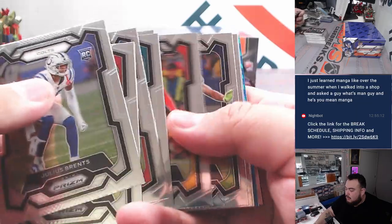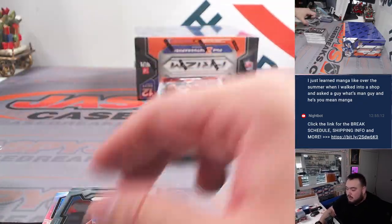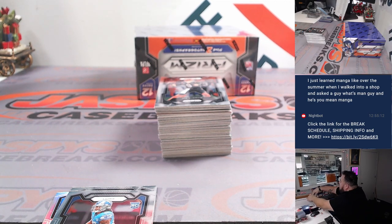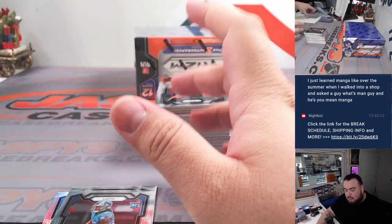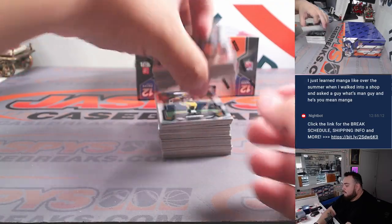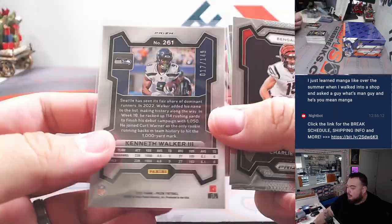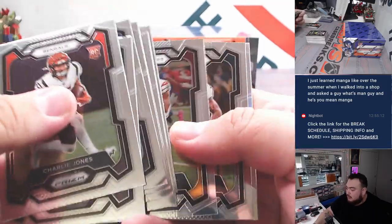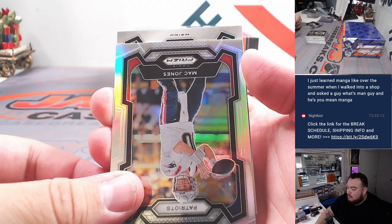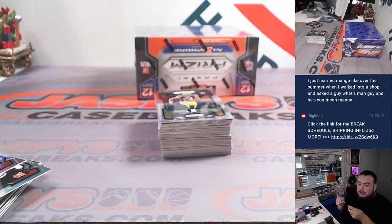We got a Mike Evans out of 249. Derek Forrest Jr. out of 199. Jahmyr Gibbs. Kenneth Walker to 149. And we got a nice Tajay Spears. He's a good running back. That's for the Titans.